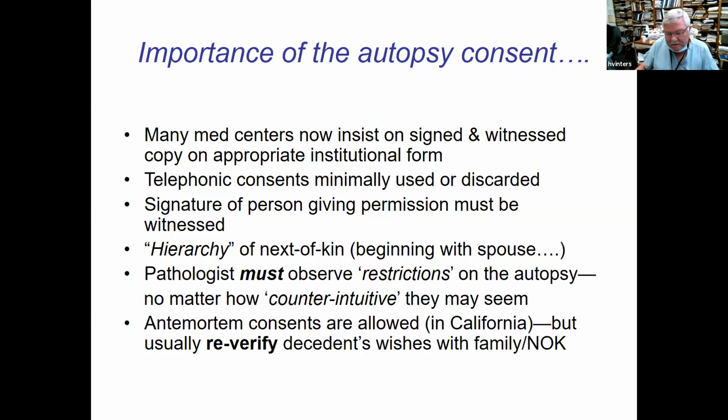California is one of the states where ante-mortem consents are allowed, meaning that one can consent to his or her own autopsy. But we usually re-verify the decedent's wishes with the family or the next of kin, even if we have consent given for the autopsy while somebody was alive by that individual. But when I first came here, we performed an autopsy on somebody with multiple sclerosis who had consented to his autopsy about 20 years previously, and we proceeded on that.